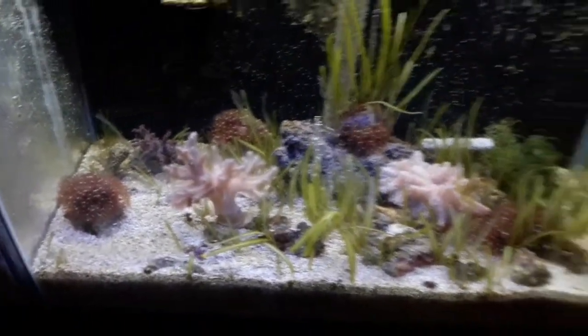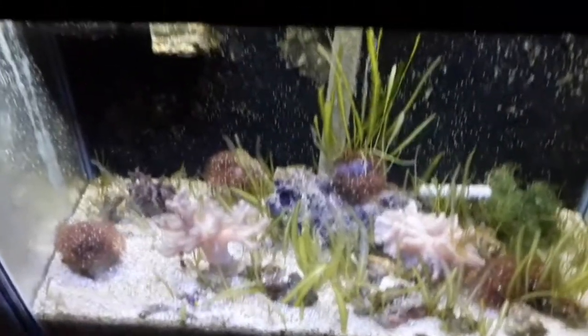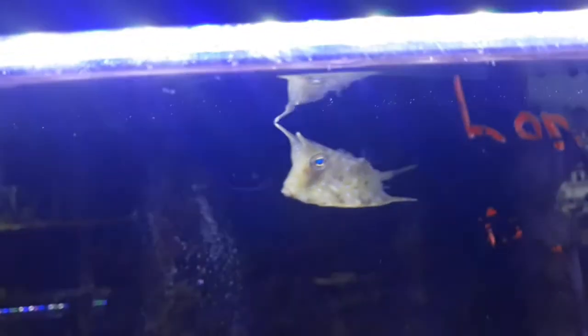And now we're looking at the Saltwater. I don't really know much about it, but I do like it. And this is a little cowfish. He is so cute. I swear I would get a saltwater tank for him, but apparently they get big, so no.